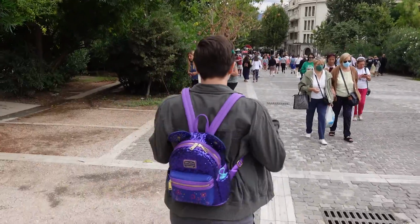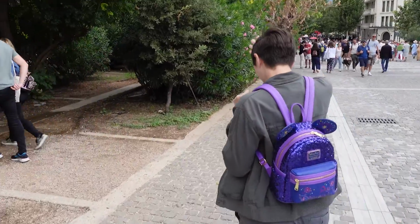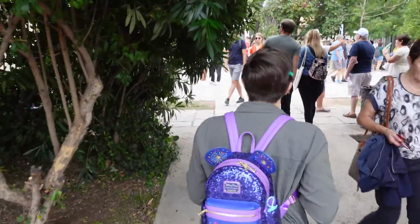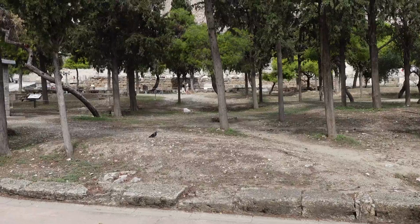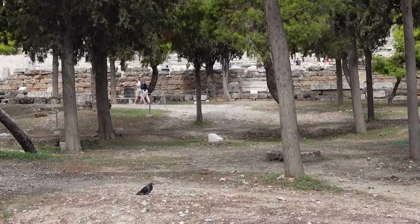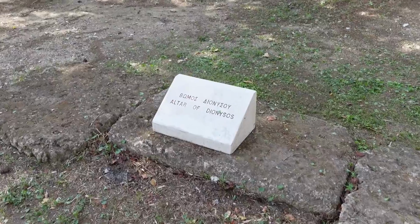Update, we changed our mind. We don't know if we're only gonna be here once. We might come back someday. But we know we're here now, and we want to see this theater. From looking at Google Maps, apparently the proper name is the Theatre of Dionysus. Check it out as we're walking up to it.